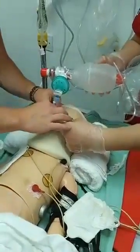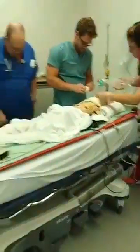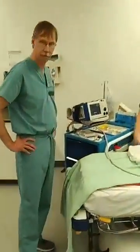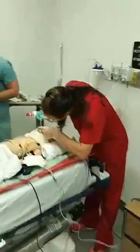Okay. What else do we need, Annalise? So do we have like an intubation kit? Yes. Make sure you grab all your intubation stuff. They're over in the case. Grab the scan box and the tarp. Yeah. Grab that scan box. What else do we need?